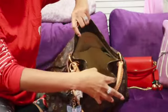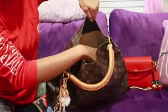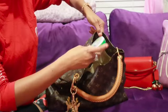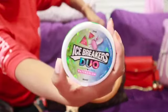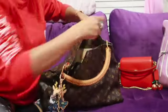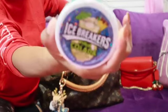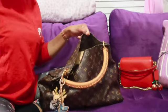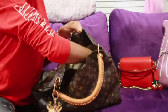On the other side, in the slip pockets, if you can see them, on this side over here, I have, trying to make it stay in frame, the watermelon Icebreakers Duo mints. Love the flavors, all the flavors. That one doesn't have too much left in it. We were in Walmart recently and I saw piña colada and I was like, I wonder what that tastes like. Add to cart. That is all that's in that one.